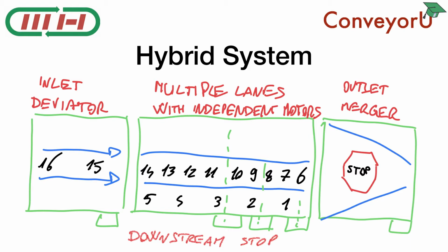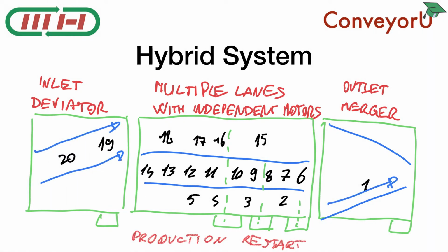So the deviator upstream will shift the production to the other lane, and then to the other one, and then to the other one, according to how much space you need to make the accumulation. And in this way you have multiple lanes, each one with perfect sequencing of the product. If you want to keep the sequencing also downstream, all you will need to do is, when the production goes back online downstream, simply empty the lanes in the correct number, in the correct sequencing that you had filled them in previously.